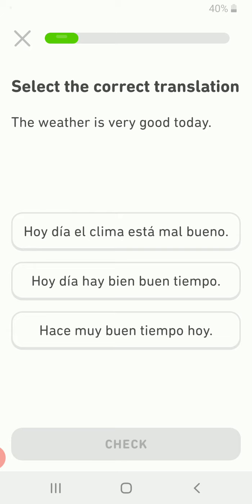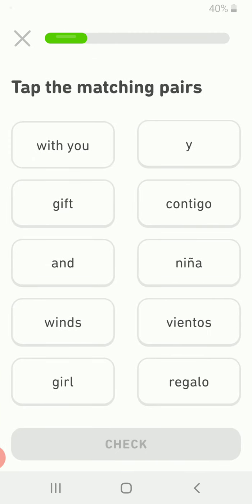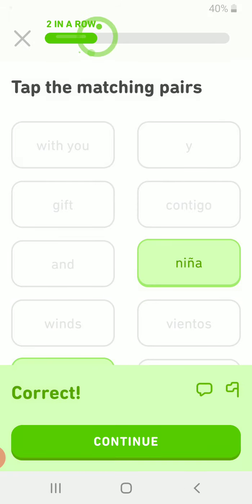And so the weather is very good today. Hace muy buen tiempo hoy. Without you is with you, is contigo. Gift is regalo and is y. Winds, vientos. Girl is niña.